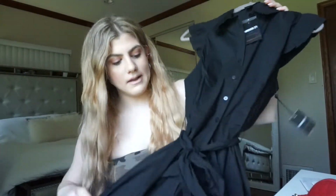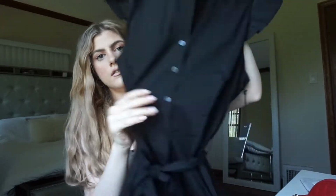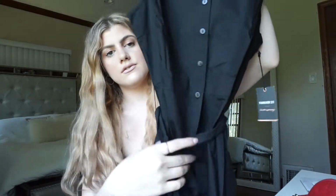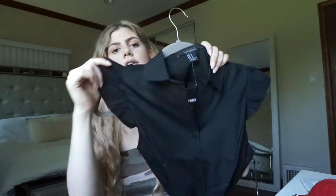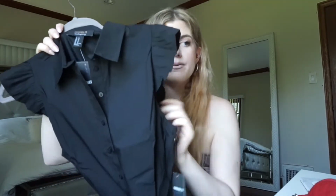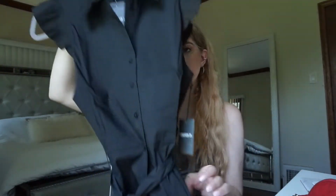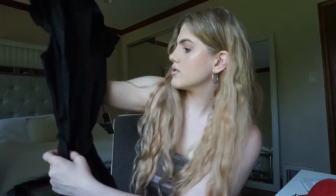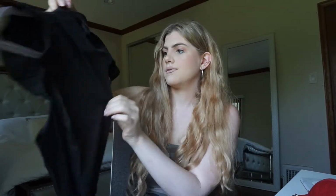So the next item I got is this really pretty black dress. You can never go wrong with black. It has a collar, buttons all the way down. You can tie it. It's really cute. The material's not all that, but I can work with that. The little sleeves are really cute as well. It's a very chic, cutesy girly dress, and it looks sophisticated as well, so it's really pretty. I really like this. This was $22.90.